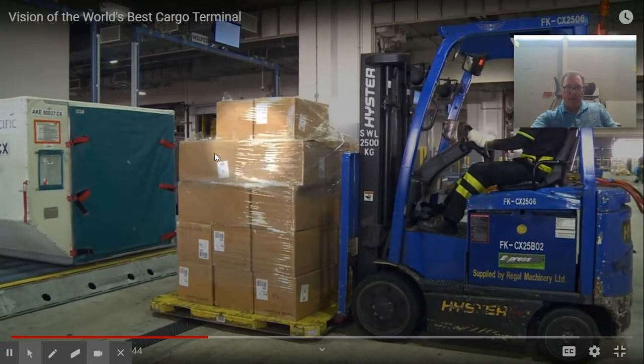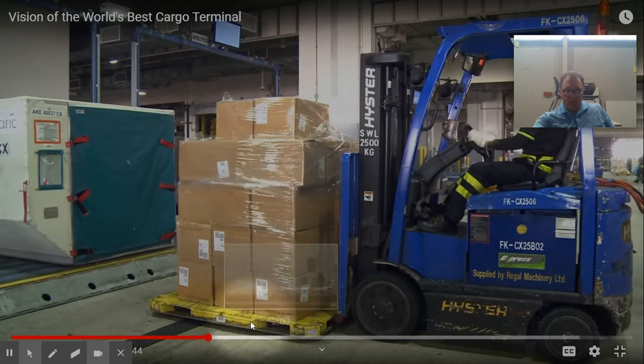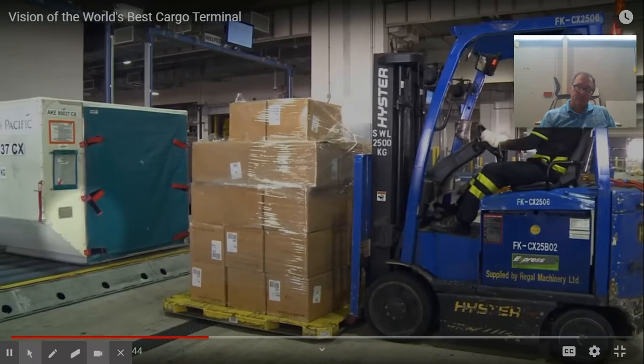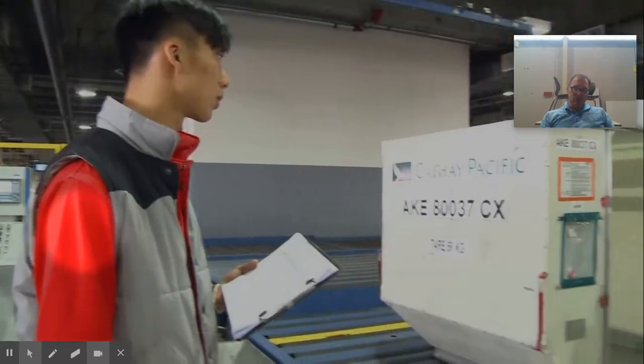Okay, we have a pallet. A company probably went to the door of a customer that makes whatever is in those boxes. The customer gave it to them on a wooden skid that you see right here. And then they pull it up next to this thing right here. Okay, and that is one of those underside cargo containers or capsules or whatever you want to call it. And we will soon start to see what happens.